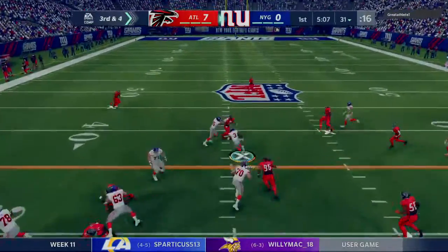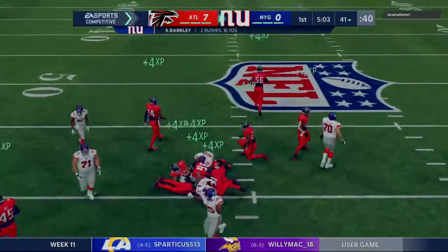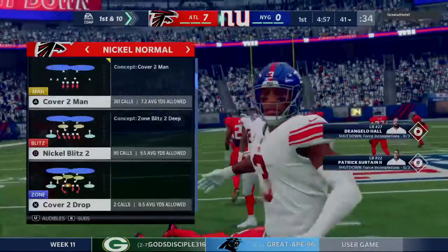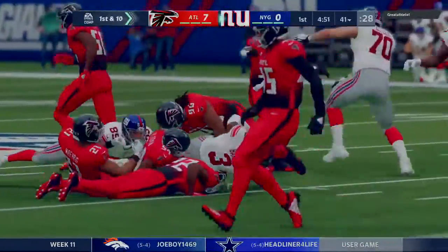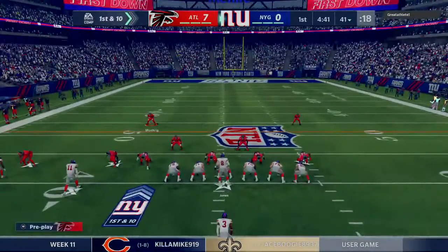On 3rd down, Barkley. And they get him down, but not before he takes it across the 40-yard line. 3rd and medium, they opted to run instead of pass, and it worked. 1st down. So a solid run by Saquon Barkley, and another 1st and 10 here.